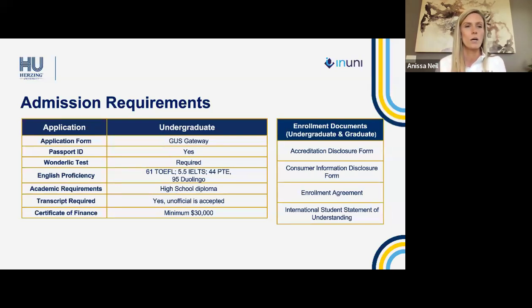The academic requirement here is a high school diploma. And the high school diploma needs to be the equivalent of year 12 in the United States, or the 12th grade in the United States. With that, we would need the transcript and also the certificate that comes, the diploma that comes along with that.